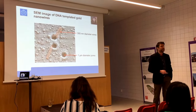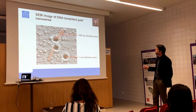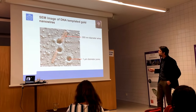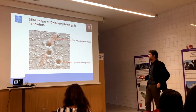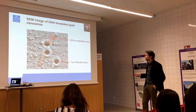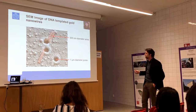Well, when you look in an SEM, electron microscope again, you see here the top of the membrane, and you see the holes here. The first thing you see is these very tiny grains here. These tiny grains, these are the gold nanoparticles that we seeded that have not reacted, they just fell down. And then we see these wire-like structures here. They are 300 nanometer wires. And they go from one point typically, and they go into a hole. And here you see another one, here another one.